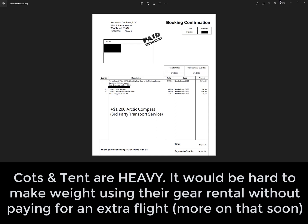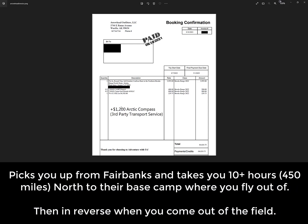And then you have to pay the fee for your credit card. Misty will talk to you about other ways that you can pay if you want to try to dodge that. Now, what you see here is a $1,200 Arctic Compass third-party transport service. This is 100% optional. It does not get paid to Arrowhead. Basically, we were having trouble with most people use U-Haul or they try to rent a vehicle.